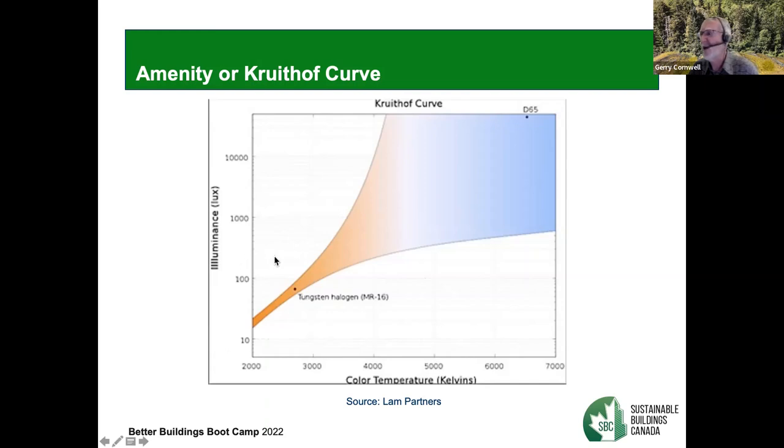Okay, so if we draw a line across from here, that means we don't want to use any light fixture that has a higher color temperature than 4,000. So if I take about 300 here and draw a line straight across, right about here I'm going to be hitting around 4,000. So around 4,000 Kelvin is sort of the magic number. We don't want to go higher than that because we're going to be outside of the amenity curve.